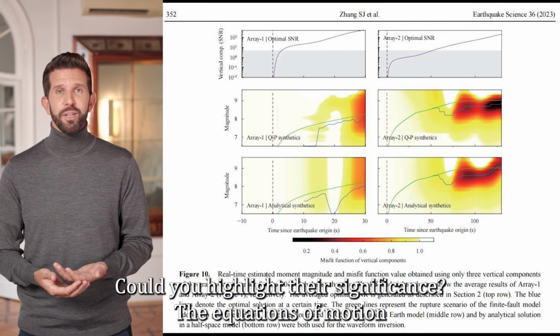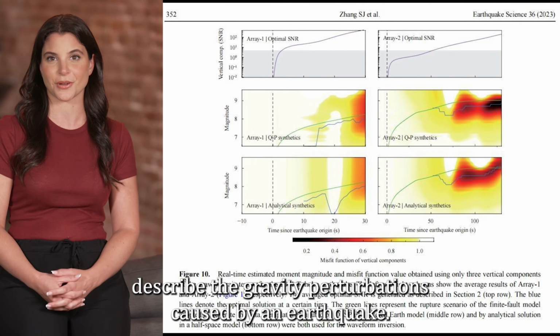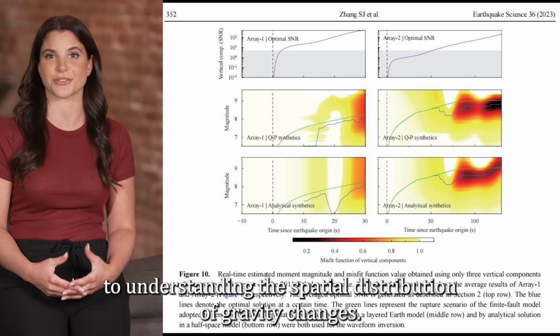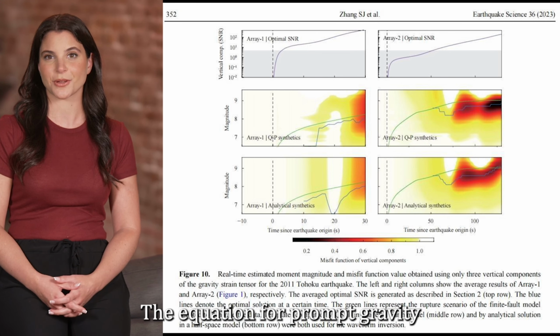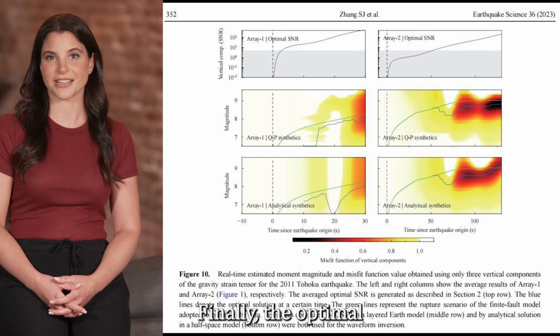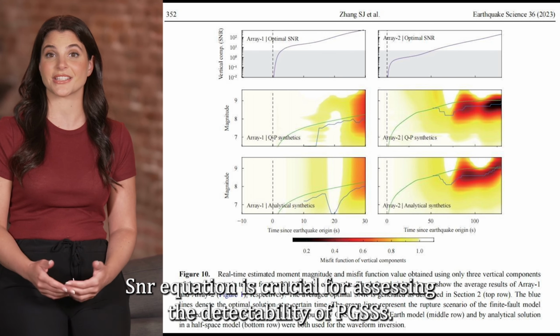The paper includes several key equations. Could you highlight their significance? The equations of motion describe the gravity perturbations caused by an earthquake. The equation defining the prompt gravity gradient tensor is fundamental to understanding the spatial distribution of gravity changes. The equation for prompt gravity strain links the gradient tensor to the measurable strain. Finally, the optimal SNR equation is crucial for assessing the detectability of PGSSs.